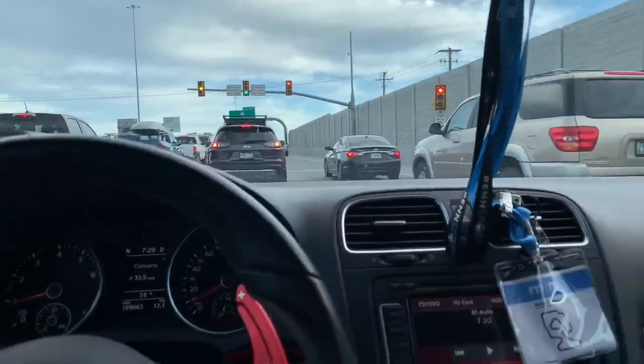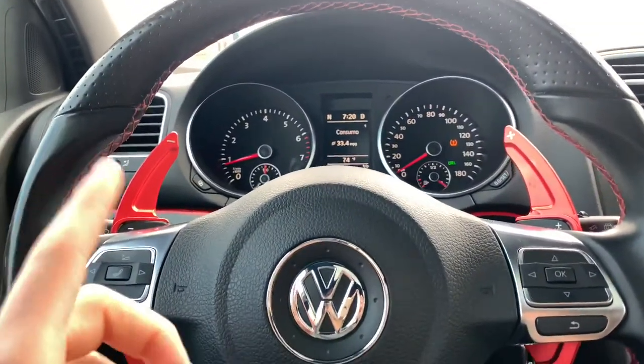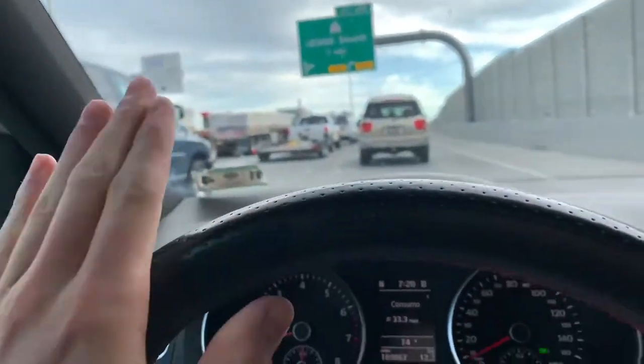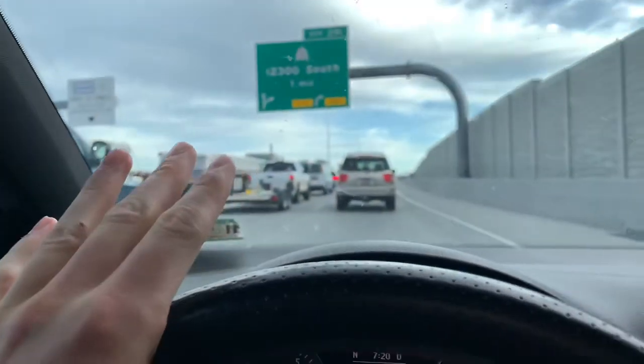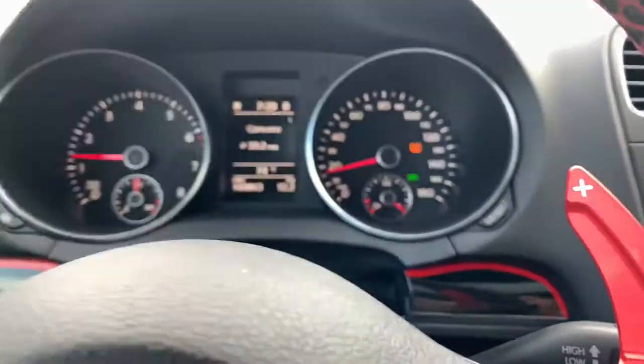In case you guys didn't know, I actually work at Makes and Models in Salt Lake City, so let's take you down there. Start your morning off with a great dose of Utah traffic. I know it's not as bad as California, so I can't be complaining too much, but this is still not that fun. We are 20 miles an hour cruising, so yeah.